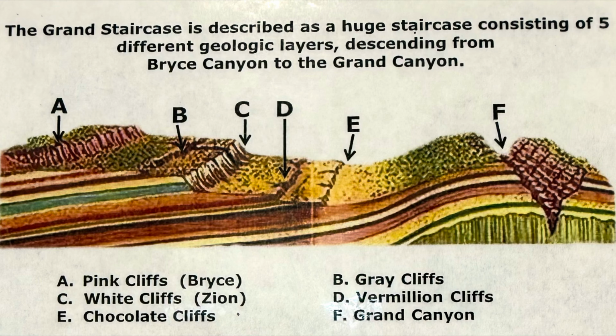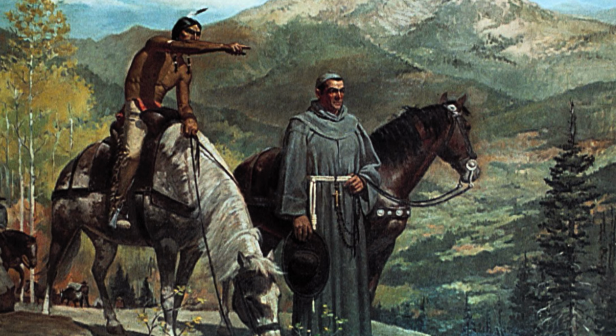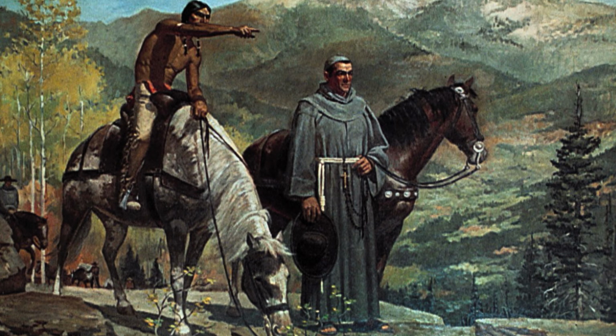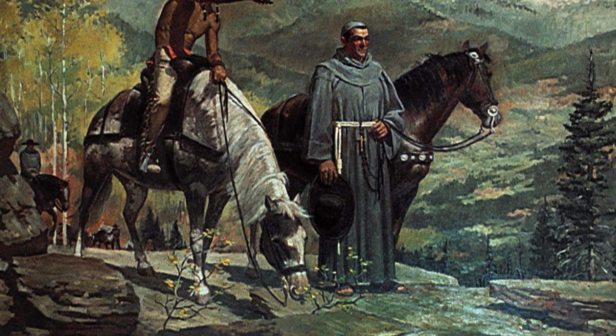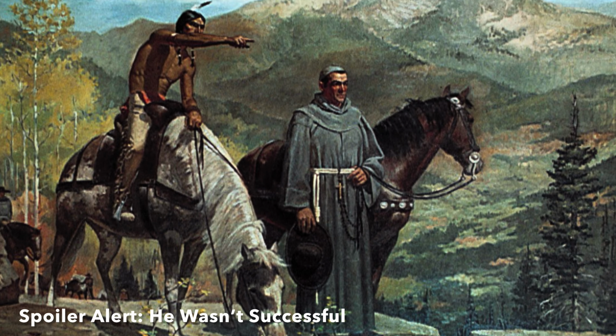The Grand Staircase is simply 5 different geologic layers that formed over millions of years. And Escalante was a priest who was tasked with finding a route from the mission in Santa Fe, New Mexico, to the one in Monterey, California.